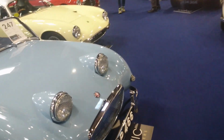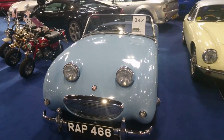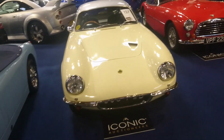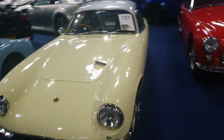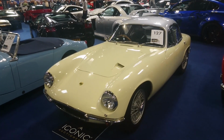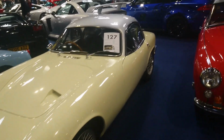Austin Healey Frogeye Sprite 1959, and that's in a classic light blue colour, 20 to £25,000. 1962 Lotus Elite with the non-winding windows, estimate between 55 and 65,000. Again, that looks very nice.